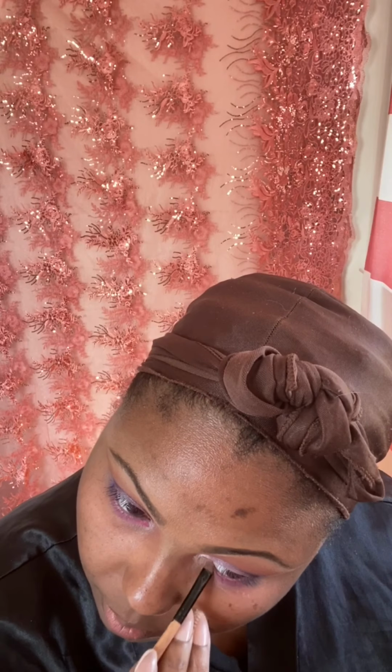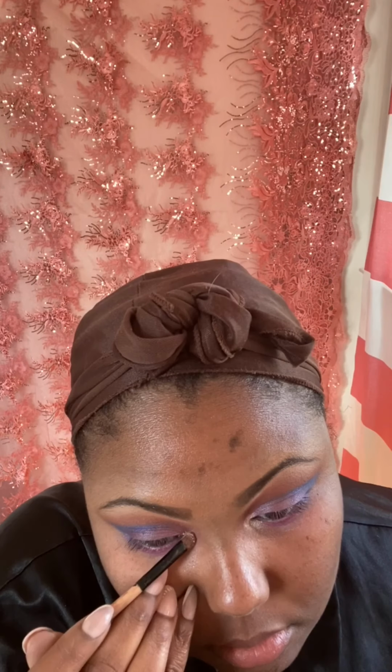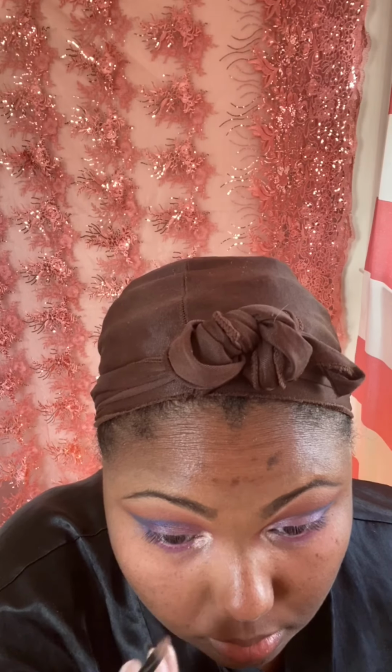And I'm just going to deepen up that jewel a little bit more. Really get that pop and glow. I'm going to connect that to the bottom where Mesmerize is. And we're just going to be popping Sand from the Arabian Nights palette into our inner corner and a little bit on our lower lid. And that is going to be the look. You can add liner if you want. I didn't use mascara with any of these looks just because it was a quick tutorial, quick demo.